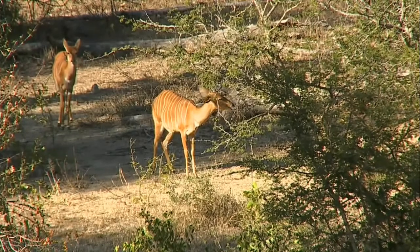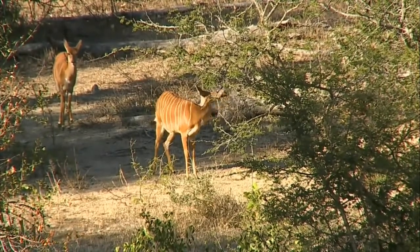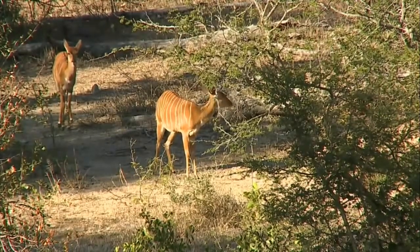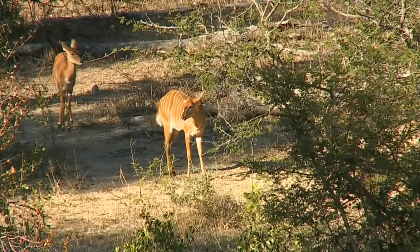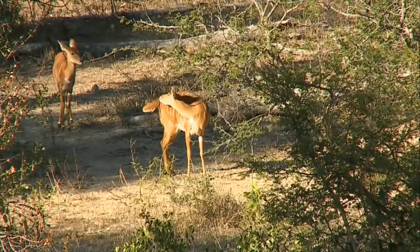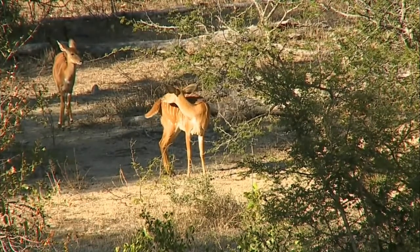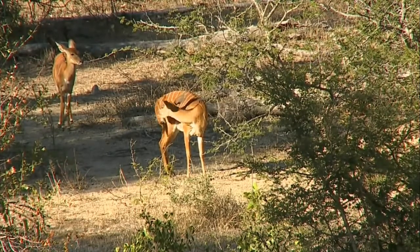One thing I find so fascinating about these antelope is how different the male and female are. The male has got a very, very dark coat, and these females are this light reddish brown coloration. But on both male and female, the stripes are very, very prominent.